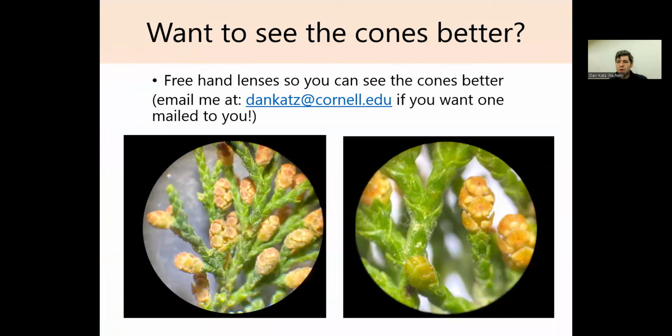Oh, and I should also note, it can be really useful to see these pollen cones up close when you're taking measurements on them. So if you think it would be useful for you to get a hand lens so you can see them in higher detail, just let me know. I'll send one to your address. So just drop me an email. Here it is: Dan Katz at cornell.edu. So send that along to me, and I'll send you a hand lens through the mail. It really lets you see those pollen sacs within those pollen cones in full detail, which is pretty neat.